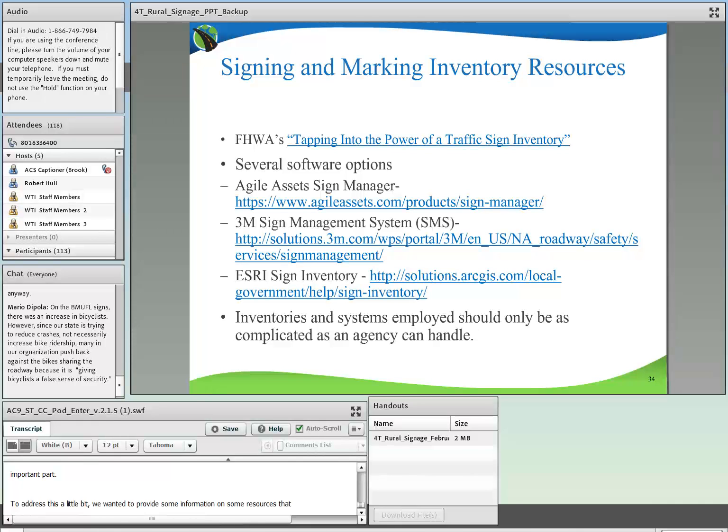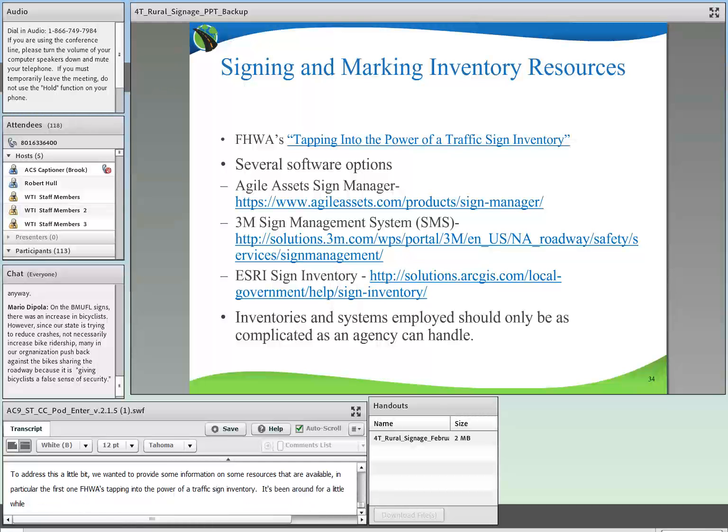In particular, the first one listed here is FHWA's Tapping into the Power of a Traffic Sign Inventory. It's been around for a little while, but it provides some good basic information on what you would need to look for in a sign inventory. There are some options out there. This is a list of a few that are widely used, from Agile Assets, 3M, and Esri. Again, one of the important considerations is making sure that it fits your needs. Get the system, maybe even a very simple one, that's going to work best for you to accomplish your goals.